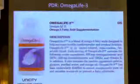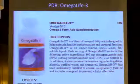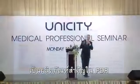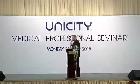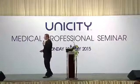Okay, omegas. Let's talk about omegas. We have our Omega Life 3 product, a huge product in the PDR. Omegas are one of the hottest products around. Lots of different benefits here.